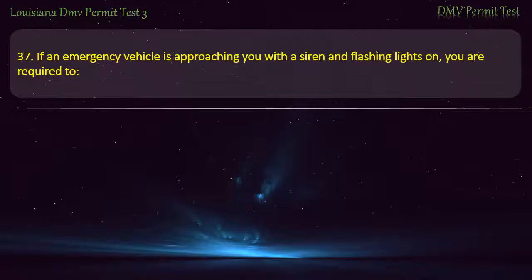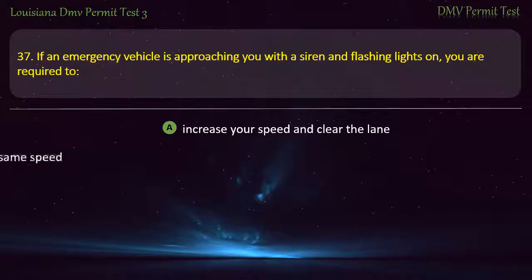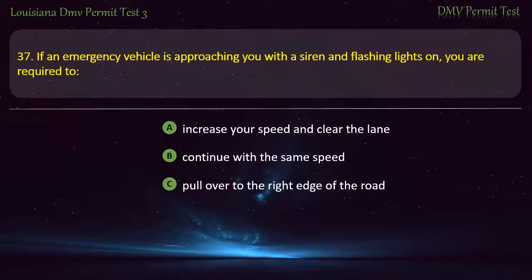Question 37. If an emergency vehicle is approaching you with a siren and flashing lights on, you are required to increase your speed and clear the lane. Continue with the same speed. Pull over to the right edge of the road. Stop immediately, wherever you are. Answer. Pull over to the right edge of the road.